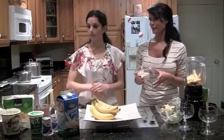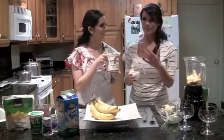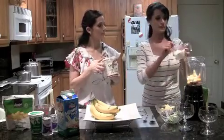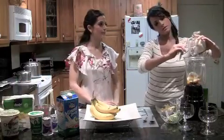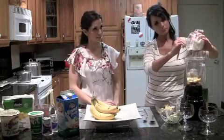I know the new trend right now is adding Greek yogurt. There you go. I know it's another healthy option. This is non-fat vanilla Greek yogurt, so it gives it a nice flavor and texture to your smoothie. So by adding a little bit of Greek yogurt, you only need a 1/2 cup, not too much. Delicious.